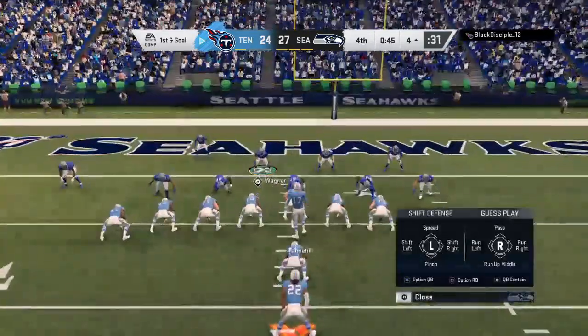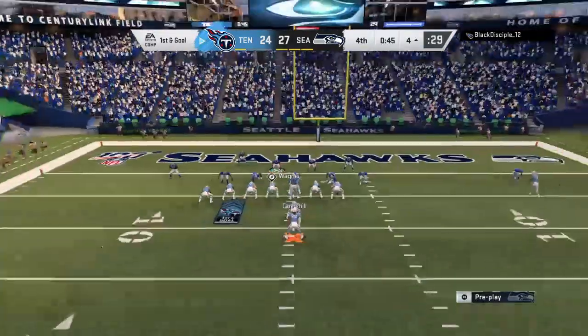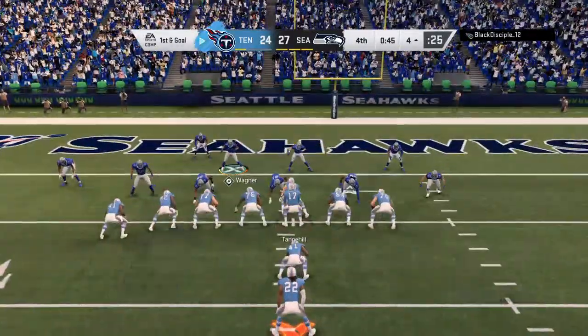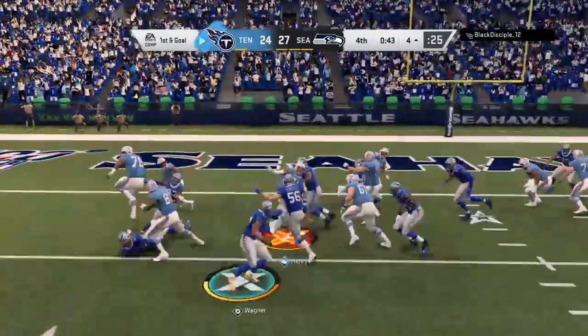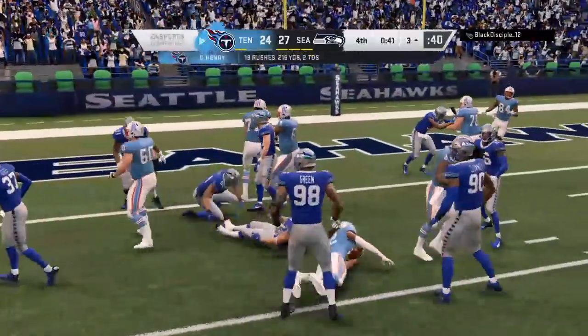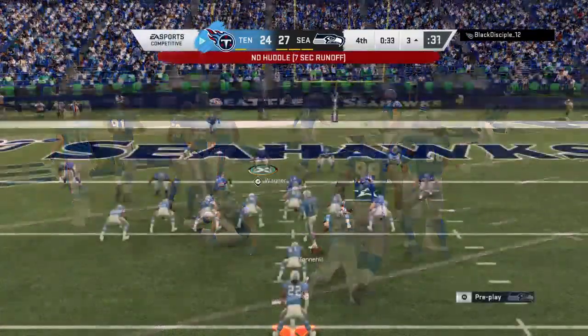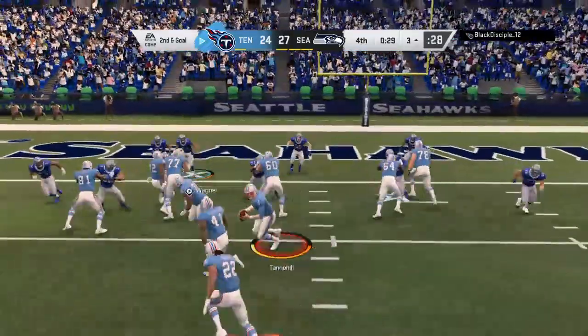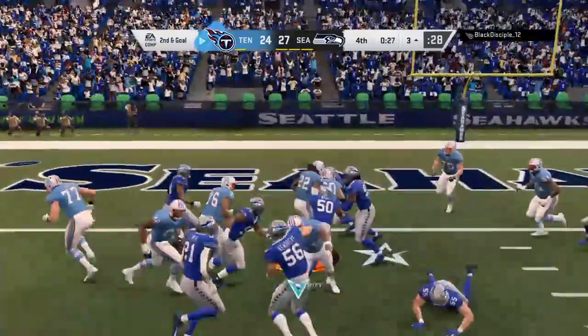Two big plays in succession. Not sure this D knows what hit him, but now they got to get ready. It's first and goal. They'll try and run for it with Henry. And able to break one tackle, but then quickly brought down. Only a yard on the pickup there. Second and goal. Trying to punch it in with Henry.